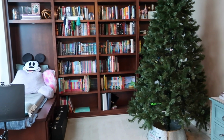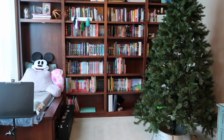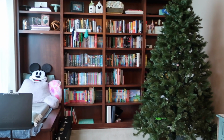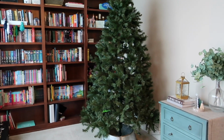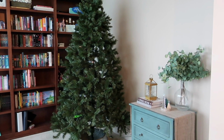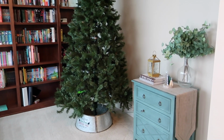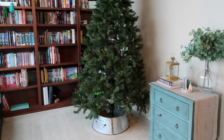But the kids use this for their music. Natalie comes in here and reads. She actually likes sitting over here on this built-in bench thing. So that's why I really haven't worried about a chair in here. So for the time being, I just put the tree right here. If I do get a chair, then I'm going to have to figure out what to do with the chair, I guess, when the tree is in here.